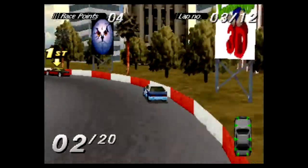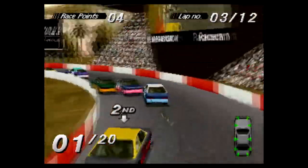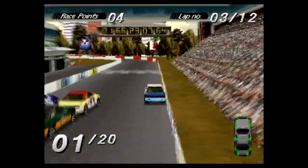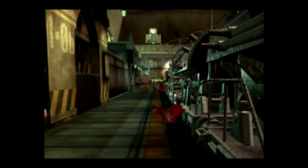It has a good sense of speed, and when you're dodging in between cars and narrowly avoiding collisions or ramming people into the wall, it's really intense. Give it a try. You may be pleasantly surprised by it. I know I was.